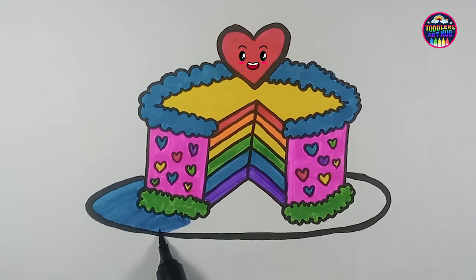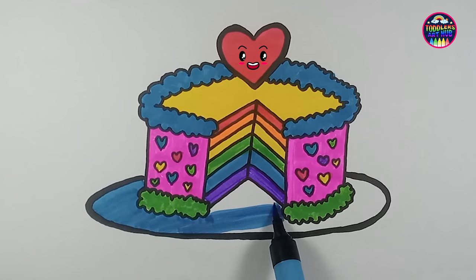And there you have it, our magical rainbow birthday cake, just like the one from our story.